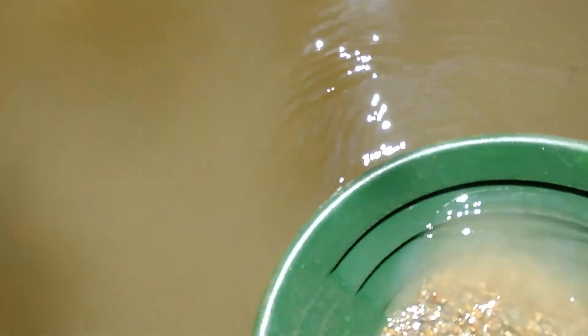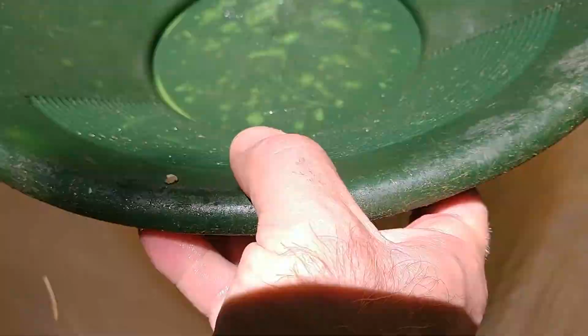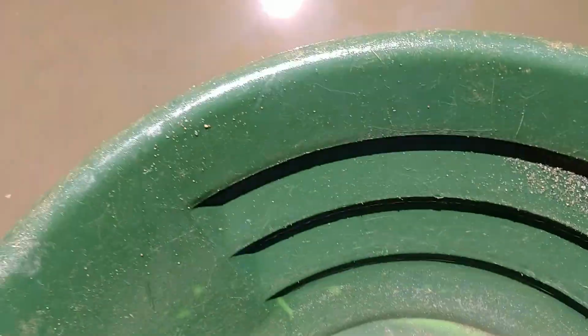I saw one little mini picker. I guess you saw that too in the sluicing. And some other nice pieces of gold. So I think this is going to be a good one too. So let's see what's behind door number 2. See gold already.